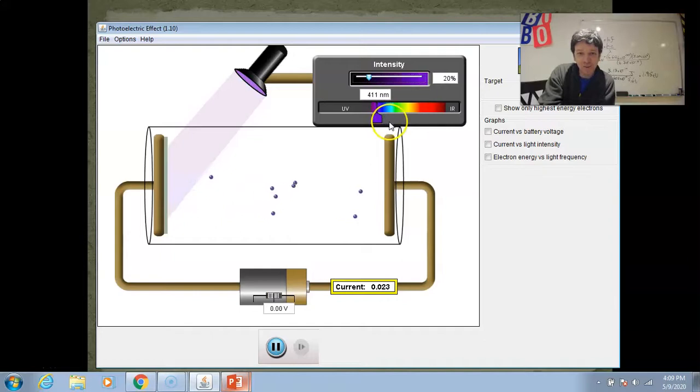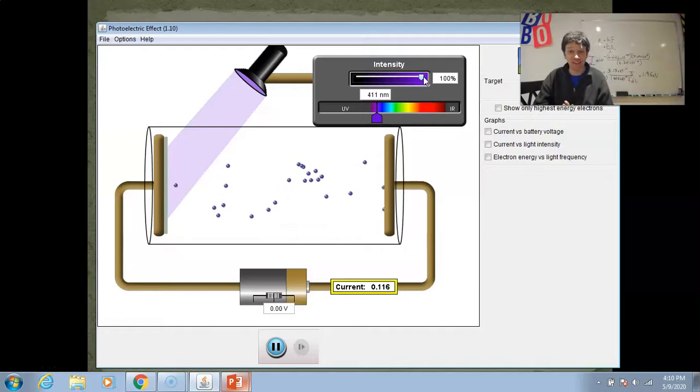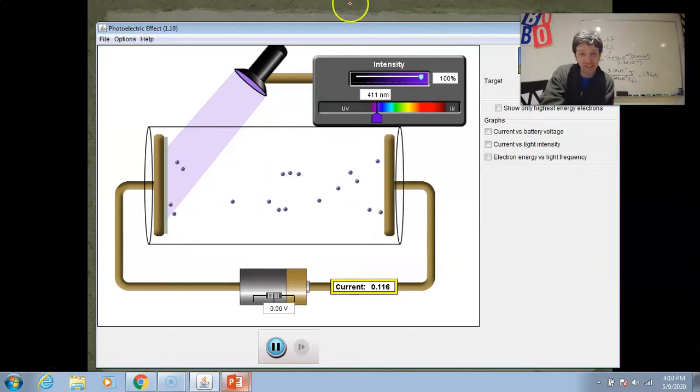Let's focus on what's going to happen now if I increase the intensity. Does anything happen? Think about it before I do it. All right, let's try it. What's happening? It's a lot more of them, isn't it? I mean, the kinetic energy hasn't increased. It looks like the energy of the electrons being emitted is about the same as before, but we're getting a lot more emitted electrons. So that's what intensity will do. It'll increase the number of electrons being emitted as long as you are above the threshold frequency. All right, so this is called the photoelectric effect.